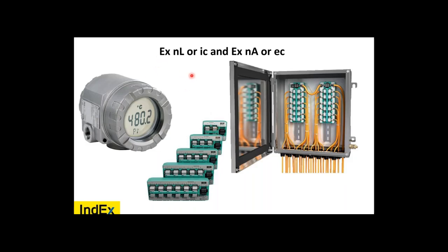NL can't be out in open air, so you had to put it inside a junction box. What was the zone 2 junction box available? NA. So the NL went inside the NA, which fed an NL circuit out to an NL instrument. But as the standards updated at different times, these internals changed to IC. IC can be inside a control room, as long as it's IP20. But when it's outside, in a hazardous area, zone 2 or anywhere, it has to be inside an enclosure. So then you had them inside EXNA. Then as the standard updated in 2017 from edition 4 to edition 5, NA becomes EC. So now the IC goes inside the EC, which feeds the IC instrument.